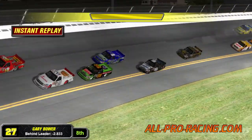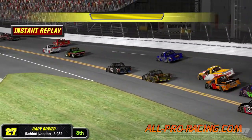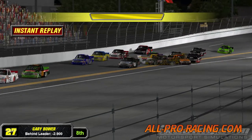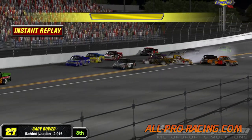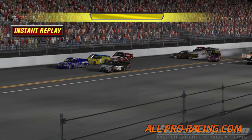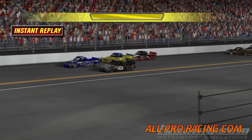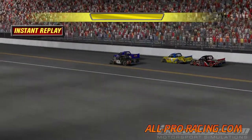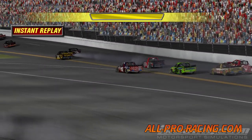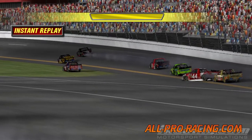Gary's coming along on the outside here. Oh, that's net code, folks. The 38 is on the bottom of Donald Kendrick. We were just documenting Donald's problems here, but they're side by side and about, I would say, 3 feet apart, and net code strikes. What's net code? Well, it's like they hit, but they didn't. They were actually about 3 feet apart when the game thought they hit, and it turned one of them sideways there.